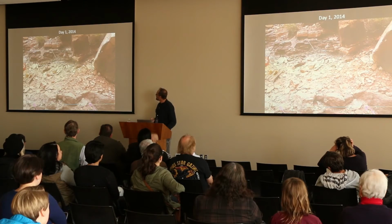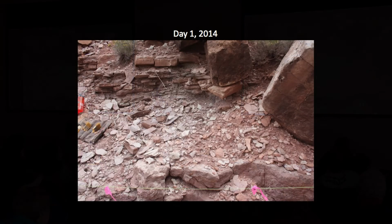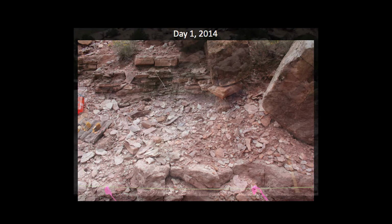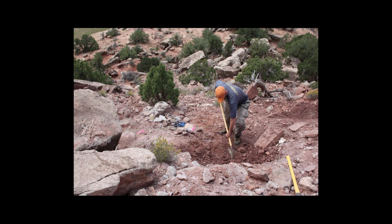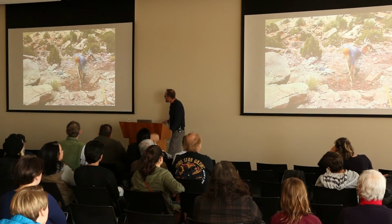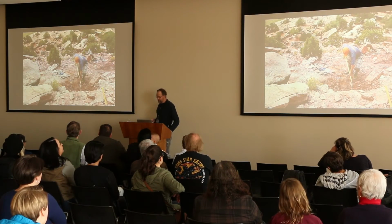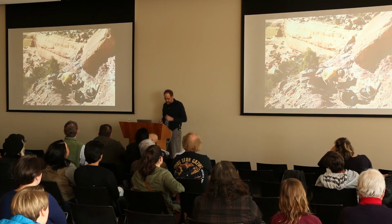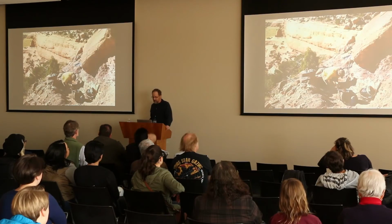And when we started, this is basically what it looked like. It was covered in a bit of sand, loose sand debris. Here's Ella actually just beginning to shovel in and get down to the main bone layer. It had filled in a little bit even since the 9 years earlier that Dave and Fran had been out there.